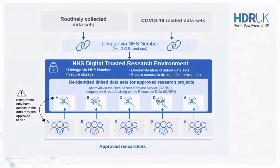And then we also have brought in all of our COVID specific related data sets. So we have Pillar 1, Pillar 2 testing, so that's in hospital and in the community. We've got primary care medications data. We've got all our vaccine data and anything that's been reported as part of the pandemic.